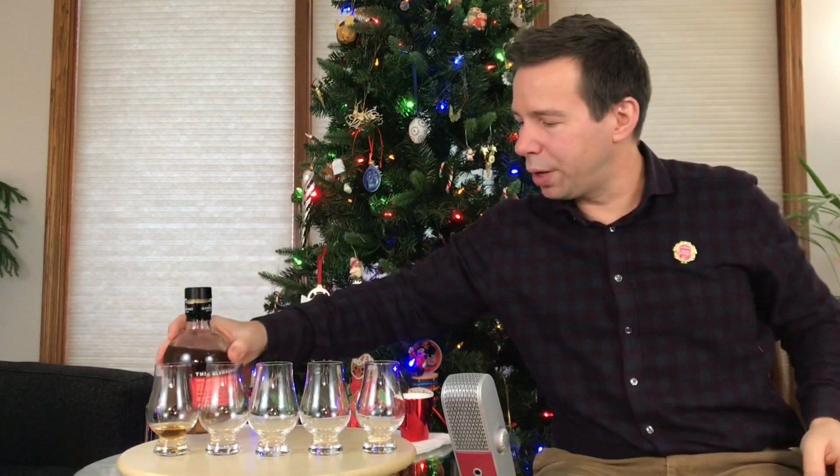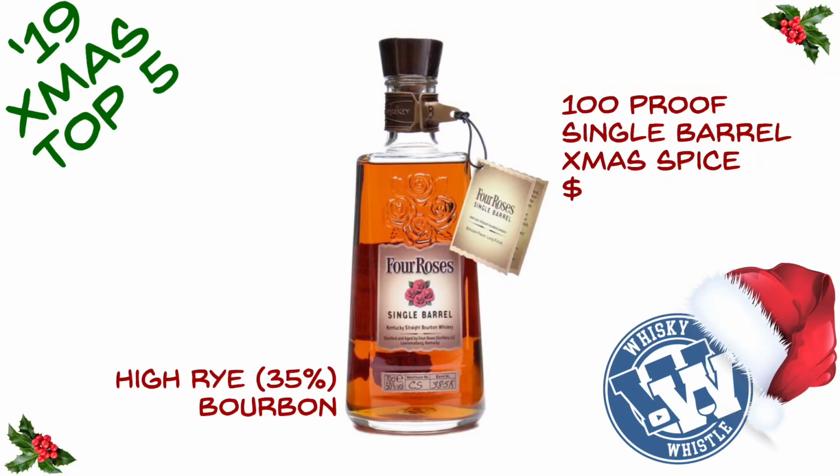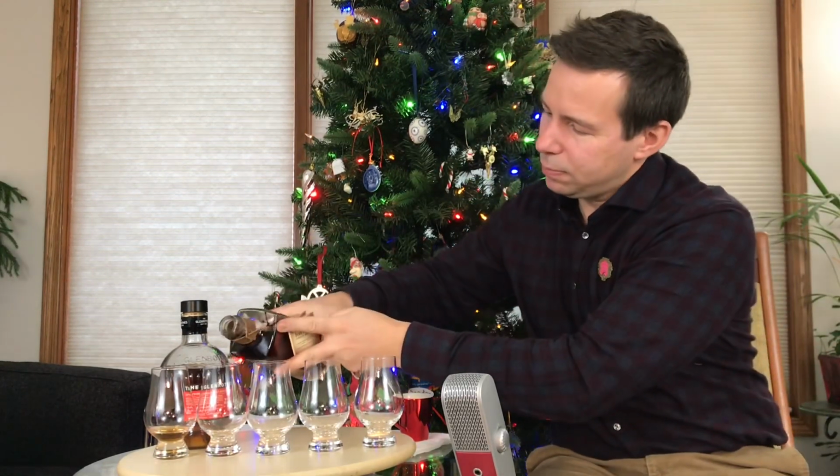So that's number 1. The second whiskey that I'm really thrilled with for Christmas 2019. What is that, folks? It's not available in Manitoba, but it should be available where you are, and that is Four Roses Single Barrel. This one is not very expensive. Get a little bit poured. 50% ABV, a single barrel from Kentucky.